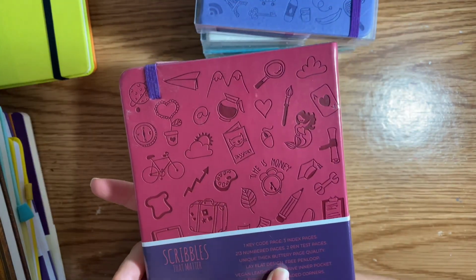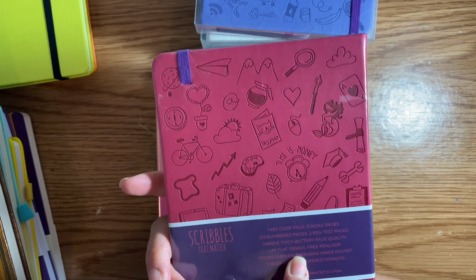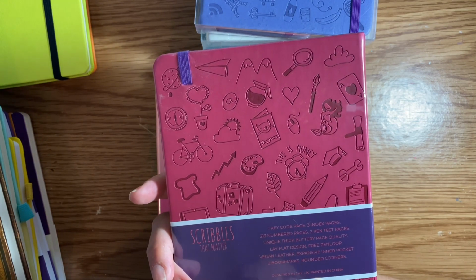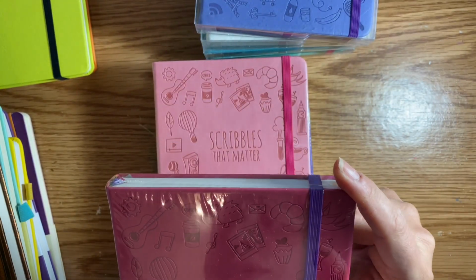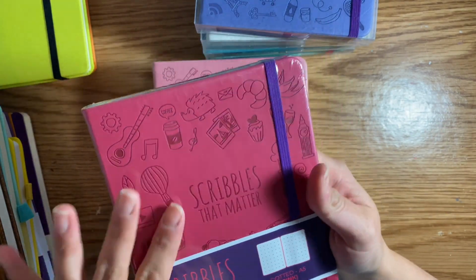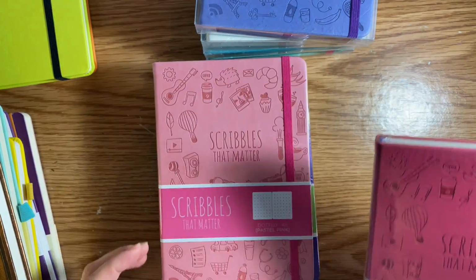It does have a key code page, 3 index pages, 213 number pages, 2 pen test pages, and of course it has a pen loop, an inner pocket, 2 bookmarks, and rounded corners. That's the other thing, some people prefer the rounded corners compared to really square corners on a notebook. And I personally also prefer a hard notebook so that it doesn't get banged around when I put it in my bag or my purse.